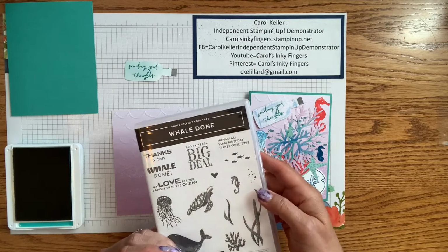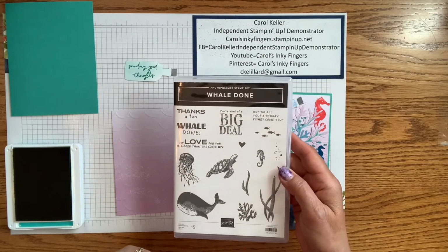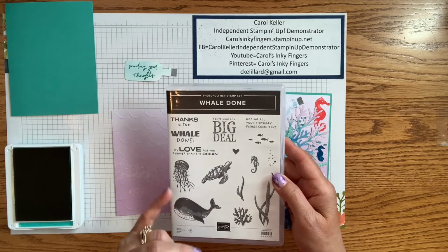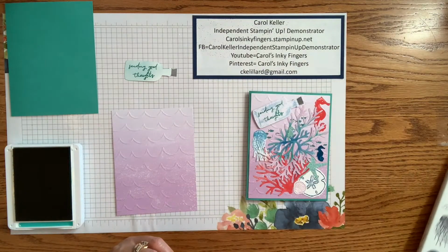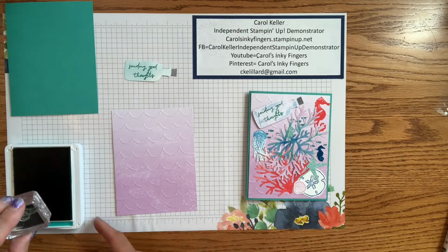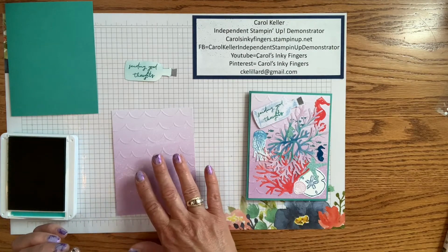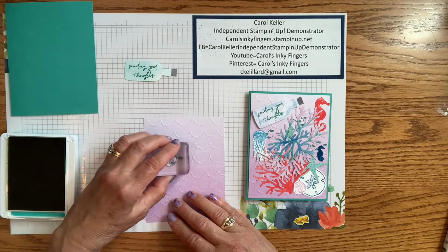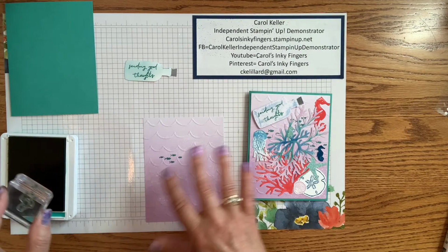So I'm using some of the components. We're gonna use that little jellyfish too. Could have also used the turtle, I like that, but I decided I wanted a jellyfish. So we're just gonna ink them up, and even though it's embossed and raised, I was able to get some good ink and some good images.